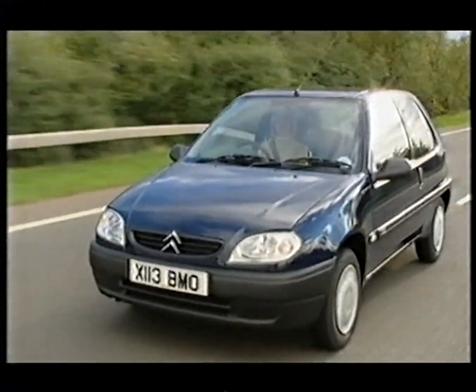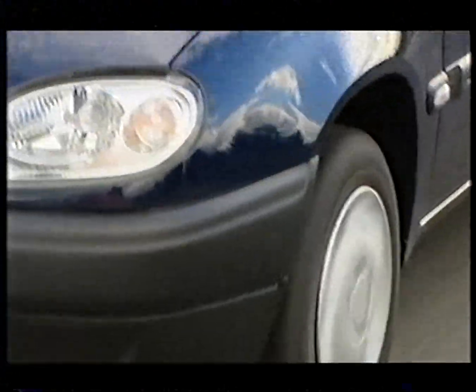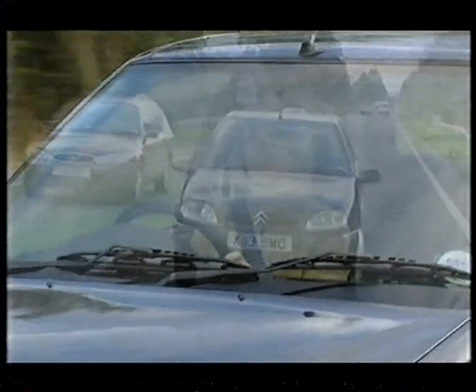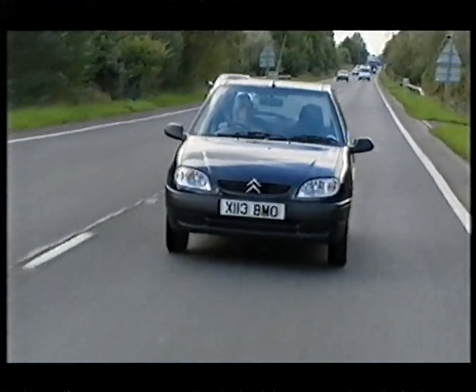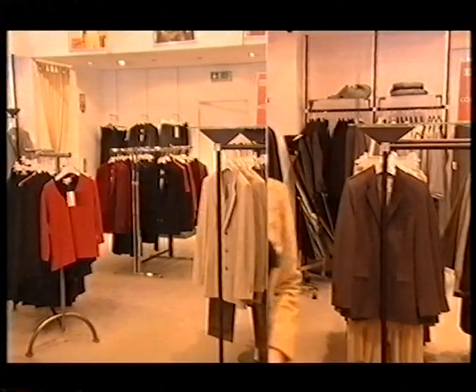Round town, you can't beat it. Flogging up and down the motorway with 4 on board isn't what it's best at. But 45 miles per gallon, low insurance, and now a 3-year warranty should keep costs low. Our verdict? The Saxo is cheap, but very cheerful.